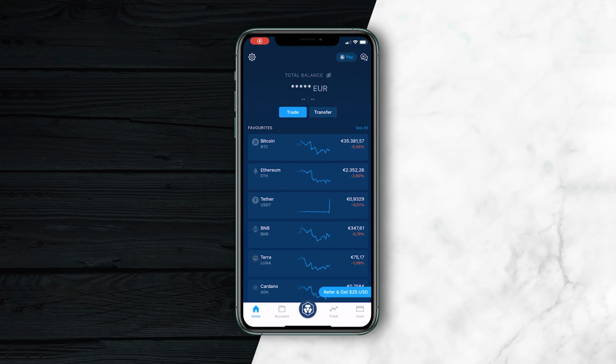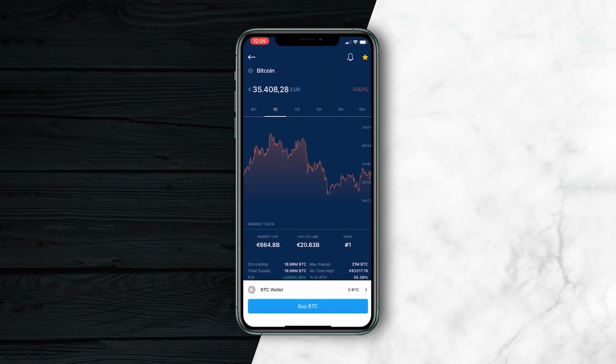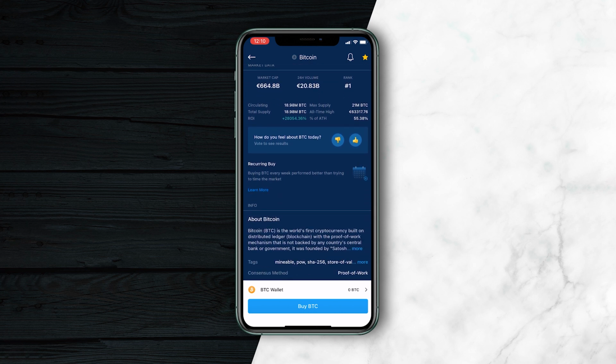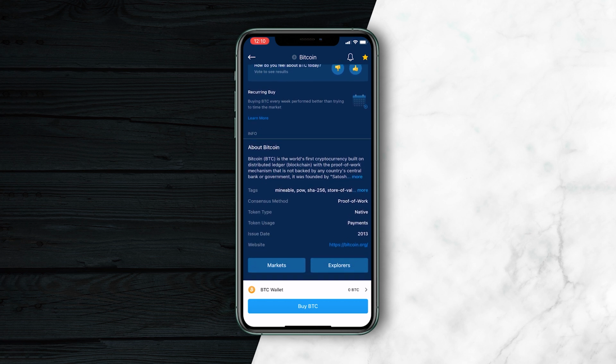Alright guys, when you open the app, this is the screen that you'll be confronted with. It gives you your total balance in whatever currency you've chosen, and a list of currencies or cryptos that you've labeled as your favorites. If you click on Bitcoin, you can see that they have an 8-hour chart, a 24-hour chart, a 1-week chart, 1-month chart, 3-month chart, and a 6-month chart. That gives you an overview of how the token is doing over those periods of time, with the volatility. As you scroll down, it gives you the total market cap, the 24-hour volume, the rank of the coin, and an overview about the coin and everything like that.